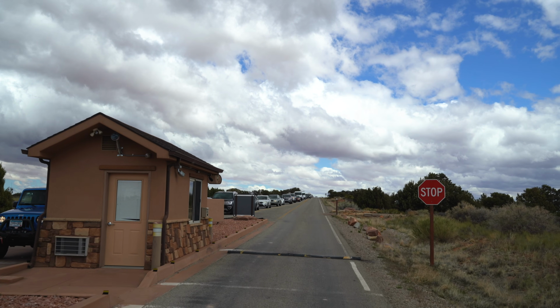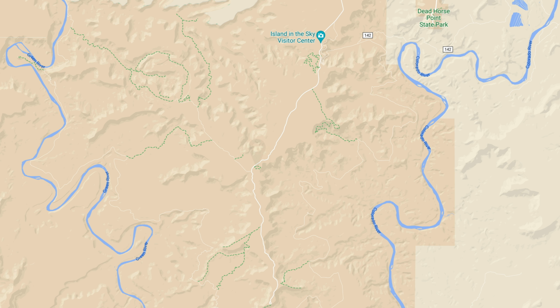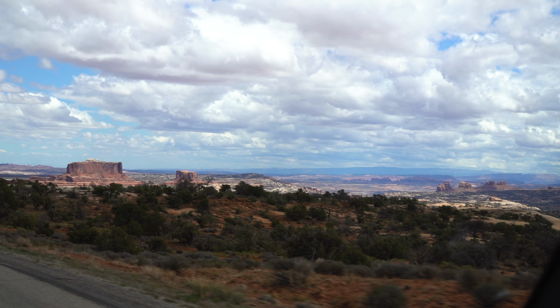To give you an idea of where in the park we've explored so far today, we started with sunrise at Mesa Arch, then headed to Upheaval Dome, sort of hiked to False Kiva, and then visited the Green River Overlook and Shafer Trail Viewpoint. We're now leaving the park for a bit and driving 40 minutes to Moab to grab some lunch.